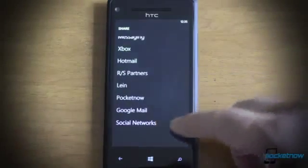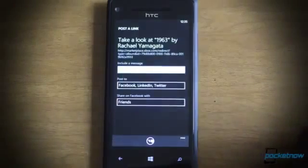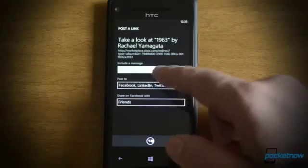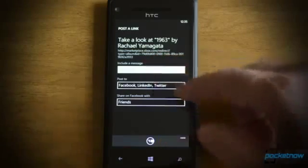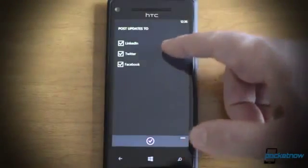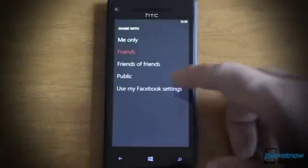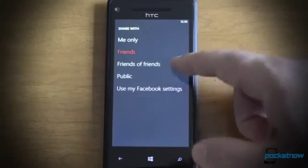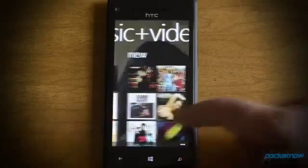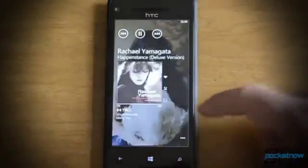Of course, there's music. And here's one that I've been looking for, social networks. So say I want to share this song, there's a link to it, I can type a message with it, I can choose which social networks I want it to go to, LinkedIn, Twitter, and Facebook, and I can even choose who's going to be able to view it on Facebook. Now if I go back, we see the background changed based on what artist I'm listening to.